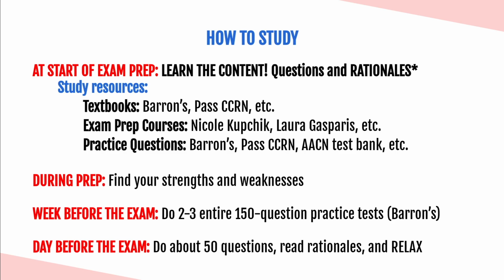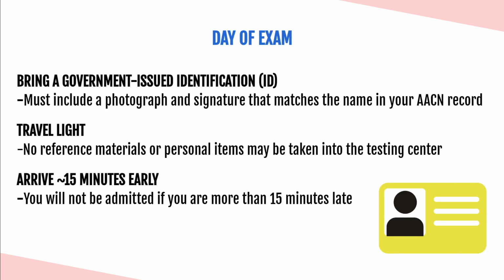As for the day before the exam, I would do about 50 questions, look over information that you want to review, and just take some time to relax. It's probably not a good idea to work the day or the night before your exam, but hey, to each their own. As for the day of the exam, you will need a government-issued identification or an ID to gain admission to the exam. And this ID must be current and it must include your photograph and signature. You can use a driver's license, a state or province ID card, a passport, or a US visa, but the name on your ID must match the name in your AACN record.